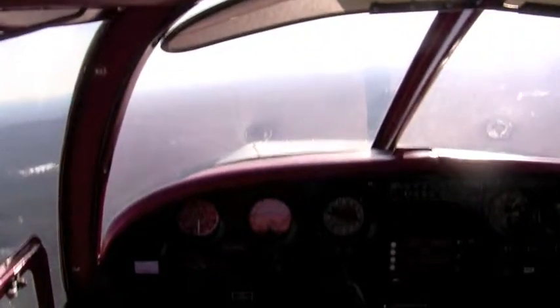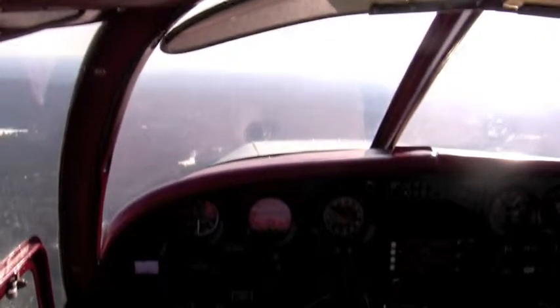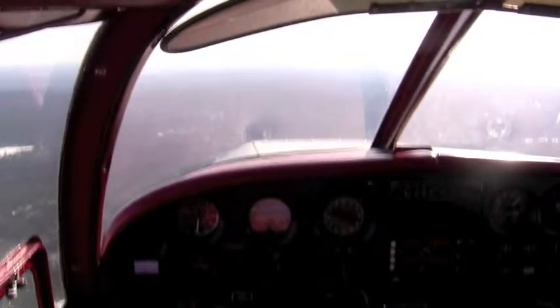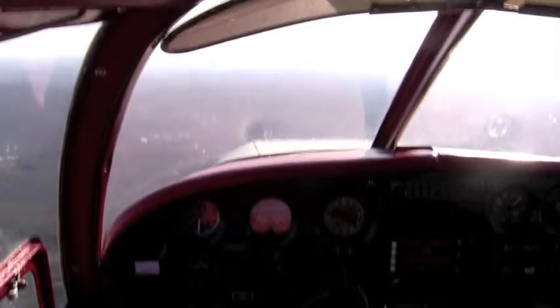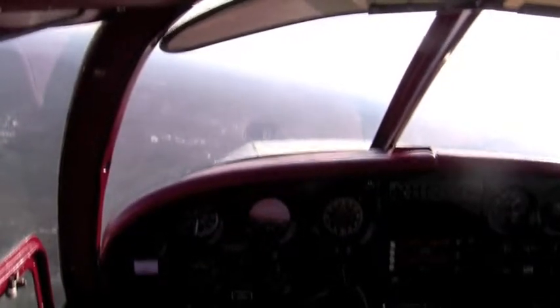Nashua Tower, Cherokee 5286 Whiskey. Wait for a response. 5286 Whiskey, Nashua. 86 Whiskey's off the ground out of Brookline, inbound for landing with Kilo. 5286 Whiskey, enter the left downwind, report midfield. Enter left downwind, report midfield for 5286 Whiskey.